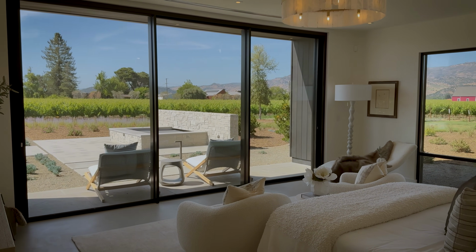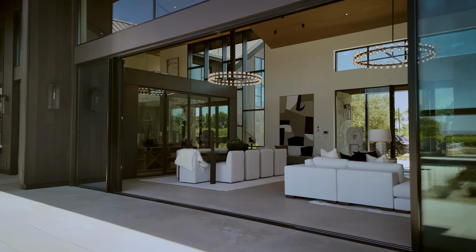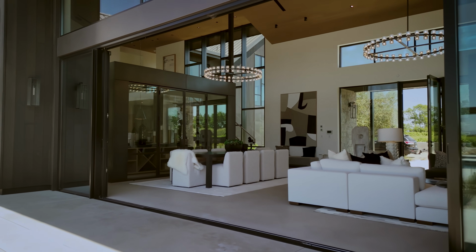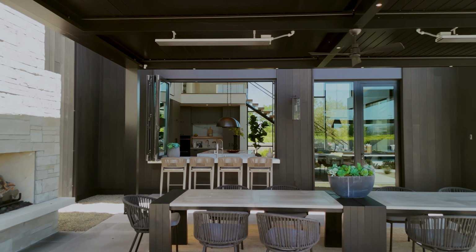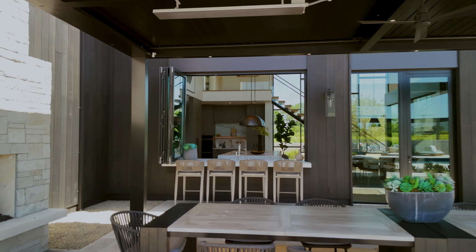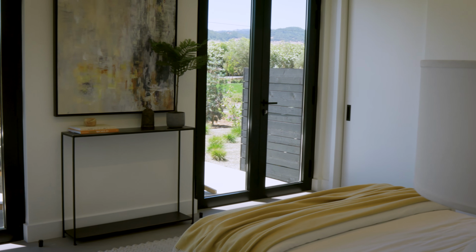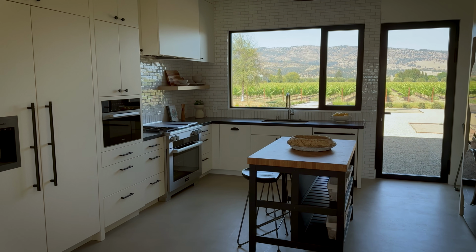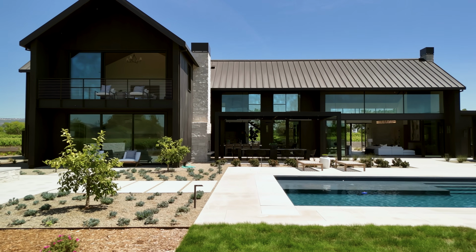There are contrasting spaces. Yes, the main great room is immense. It has a certain mood, but then as you move around, the daylight has changed, the angle of the sun has changed, the outdoor breezes have changed, the colors that are being reflected into the house from the vineyards, it changes. So there's really nothing static about this house. It is as dynamic as any house I think I've ever created.